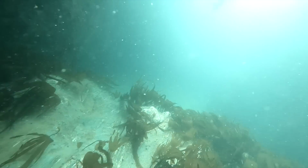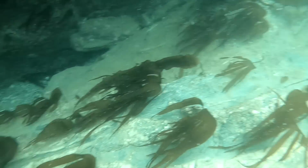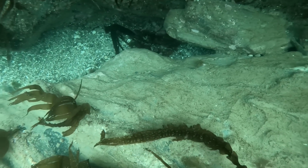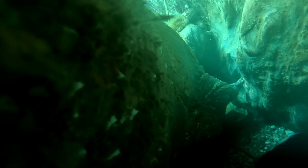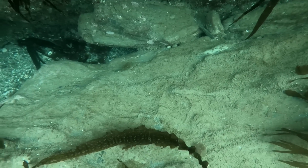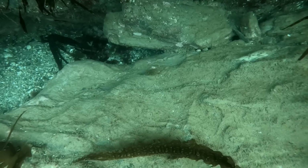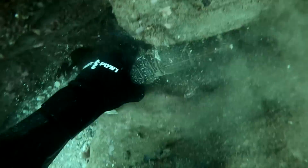I descend down to this slab, and you can see Barclay coming down on the right here, hook outstretched. Here you can see the hole we're going to try and flush the lobster out of. This old warrior really is standing its ground. Remarkable. Barclay's rattling the hook up in its grill, but it's still standing its ground. Eventually, with enough persuasion, she starts to back out. Get my hand round the tail and secure an amazing lobster.